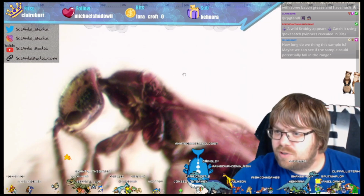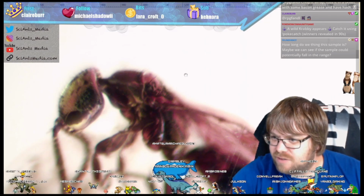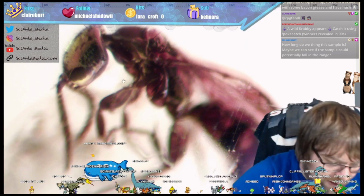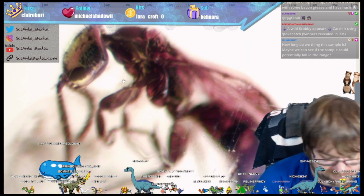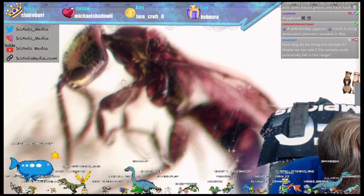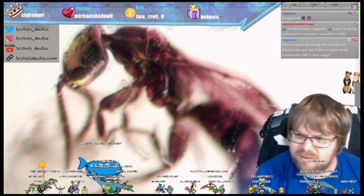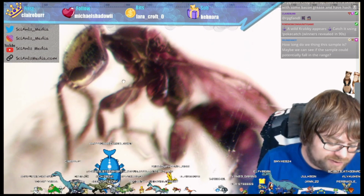How long do we think the sample is? Maybe we can see the sample potentially fall in the range. You mean how large? So it is about half a centimeter, feline. Well, no, sorry. Double check. I think that's what we said earlier. Half a centimeter. If I stretch it out, like the tip of the, maybe 3/4 of a centimeter.